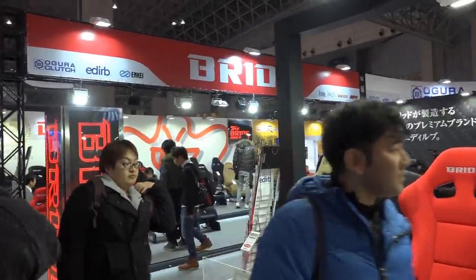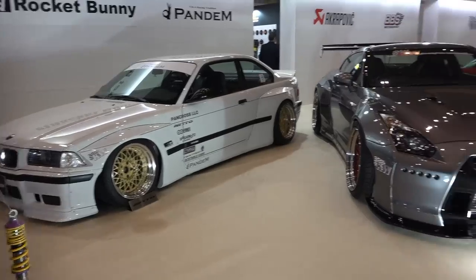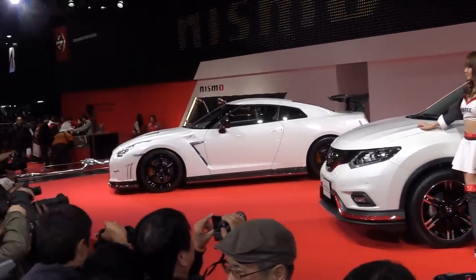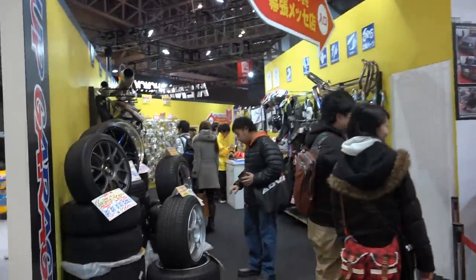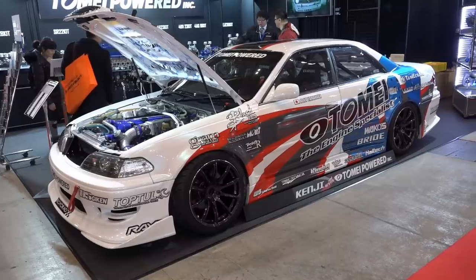Bride makes a seat designed for people with big asses, so I'm going to go try it out. This one's pretty good. XL. Why is there no girl on the GTR? I guess because the GTR doesn't really need attention, does it? Tell you what, I'm really happy with the amount of JZX100s at this show.